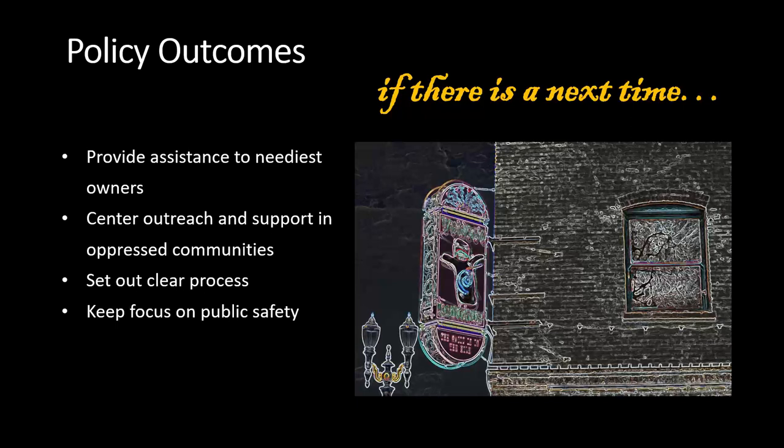And then finally, as I said, this discussion also really became about the costs and property rights, and the concern for public safety was lost, even though that was the reason that we started the project in the beginning.